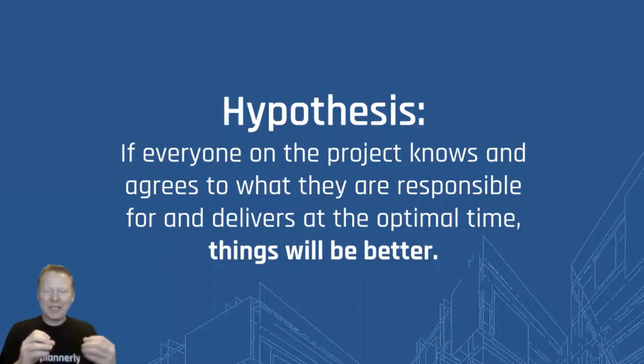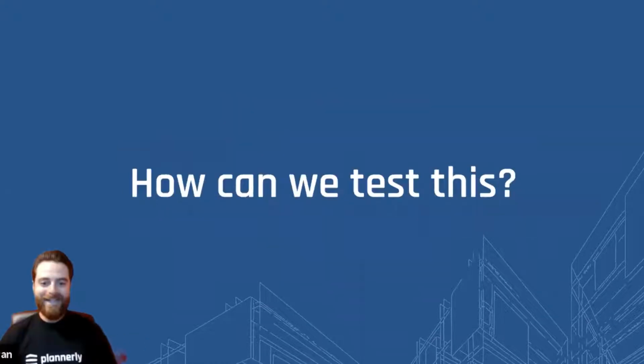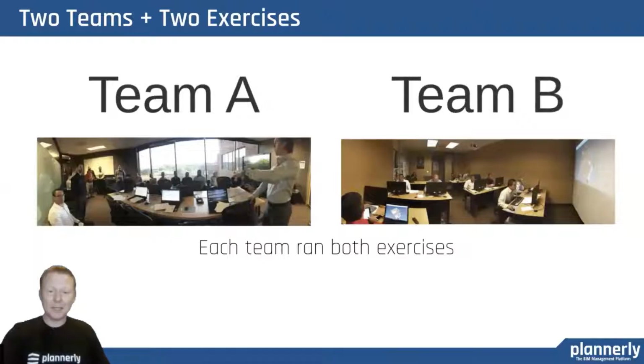And our hypothesis in very simple terms was, if everyone on the project knows and agrees to what they are responsible for and delivers it at the optimum time, things will be better for the project. Kind of simple. Right. And we said, how can we test this? How can we actually have a look and test this?